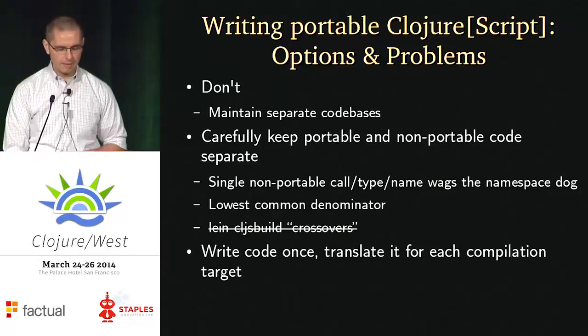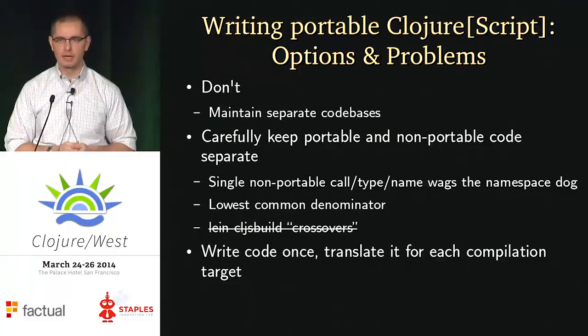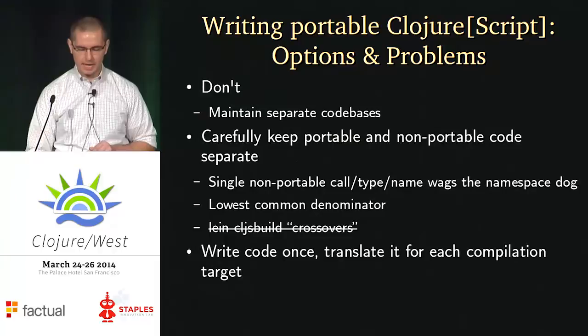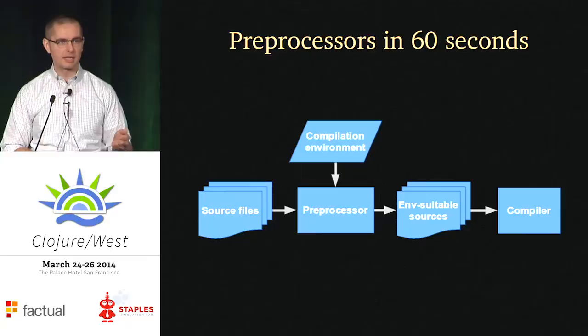So the final option that I'm going to talk about is that you write code once. You have a single unified code base that targets these very divergent execution and deployment environments, and then you translate that single code base as necessary to cope with the target environment's differences on either side. This is called pre-processing in other areas. If anyone has ever done any C or C++ programming, you should be very familiar with the C preprocessor and other preprocessor systems, and they are very straightforward.